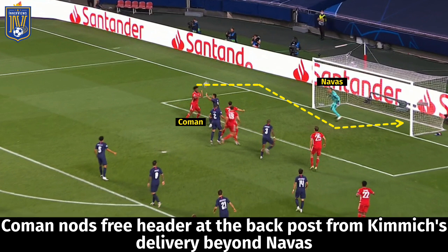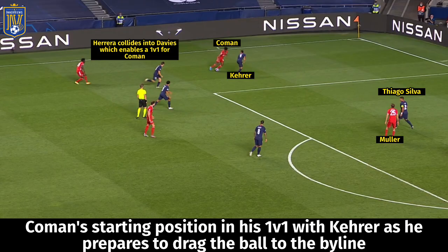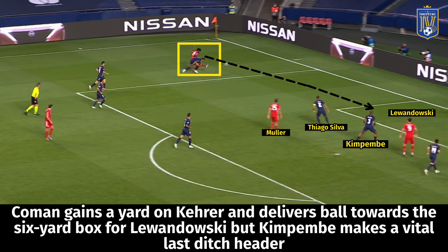Kimmich plays the ball towards that back post, and with Carrera occupied by Lewandowski, it allows Coman to nod a free header beyond Navas. Minutes later, we have Coman in a 1v1 situation with Carrera, and with Muller occupying Thiago Silva, Coman's movement to the byline sees him deliver a quality ball across the 6-yard box, and it forces Kimpembe to make a last-ditch tackle to ensure that Lewandowski doesn't have a tap-in.